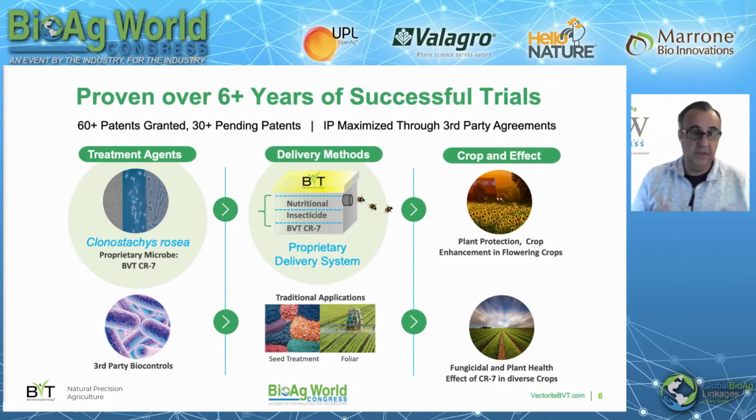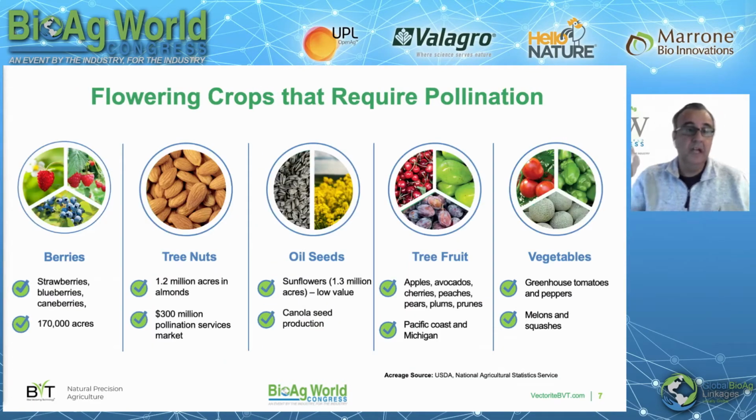And we're in the process of commercializing our microbial product delivered by bees here in the US. But ultimately, we're talking to different partners who have other biological control agents that are very good candidates for bee vectoring. The solution is perfect for all kinds of flowering crops that use pollination in some manner.